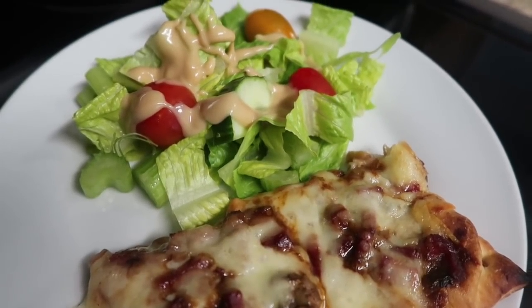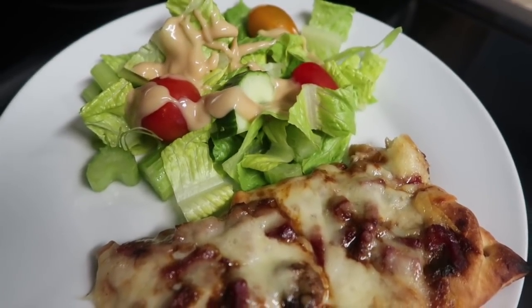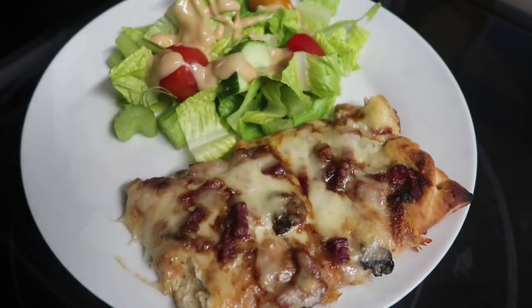And then I just had some salad with some romaine lettuce, some cucumber, some tomatoes, and then a little bit of that Annie's honey mustard dressing that I got from Thyme. This was an absolutely outstanding dinner.